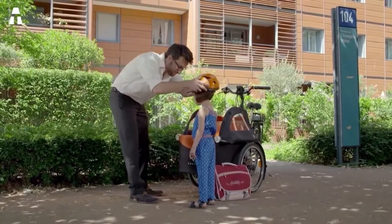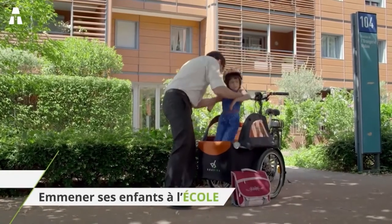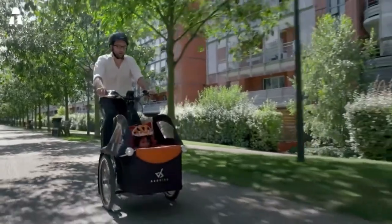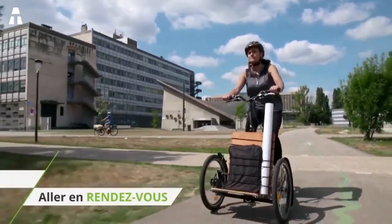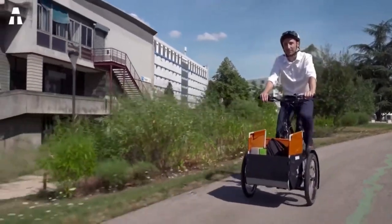The AddBike has a pendulum system with integrated shock absorbers to keep the ride comfortable. The attachment is simple and solid and is made directly on the fork of the bicycle to guarantee flexibility and safety on board. There is also a kickstand to stabilize the bike when it is stopped.